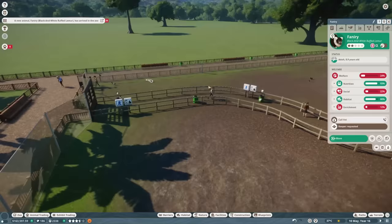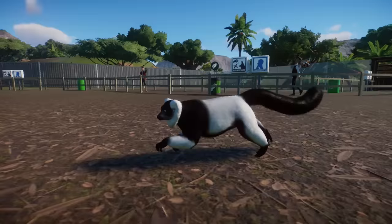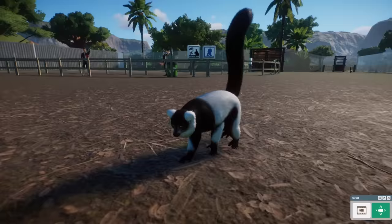Ooh, and we've got our black and white ruffed lemurs in as well. Look at these guys. How cool are they? Wow, these are probably my favorite. They look so fluffy and cuddly. Look at them. Adorable.